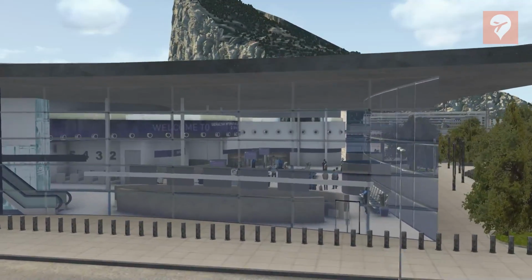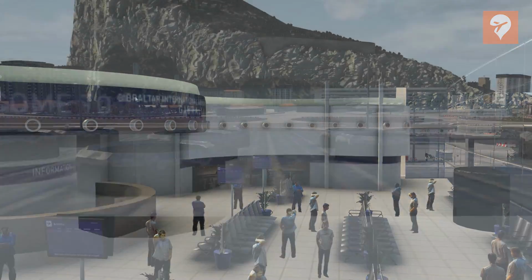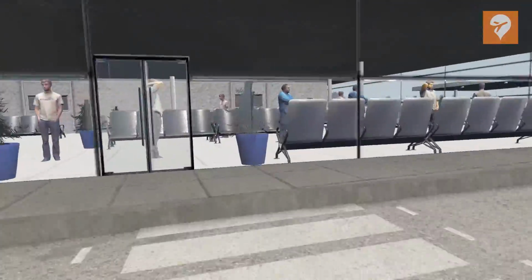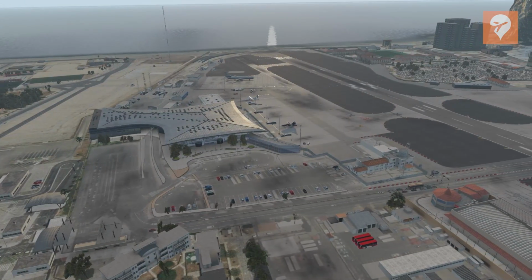One of the quirks of X-Plane, though, is you cannot really look outside or your aircraft becomes invisible, and I believe this is just a transparency issue with the way X-Plane renders glass and other things. But assuming you're staying outside, the terminal looks fantastic and accurate.